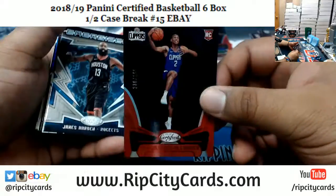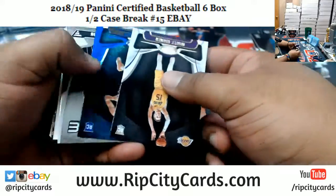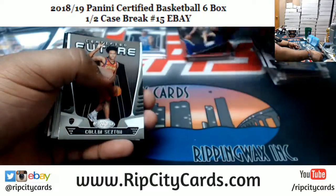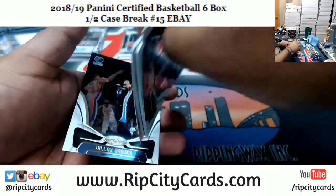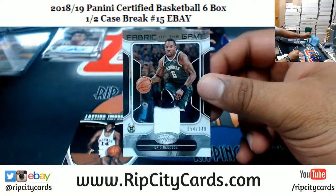Shai Gilgeous-Alexander to 299, Clippers. Zhaire Smith... Zanon Moussa to 189, Nets. Eric Bledsoe, the Bucks, to 149 with a little patch.